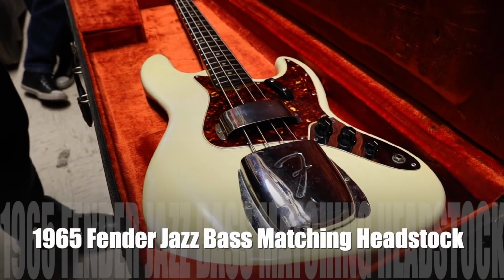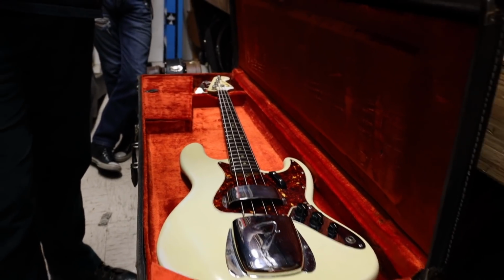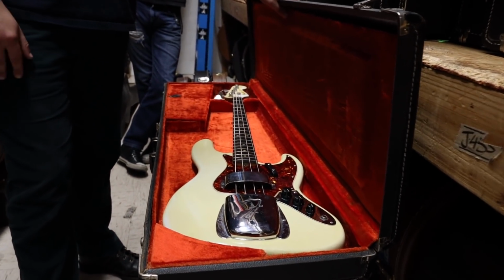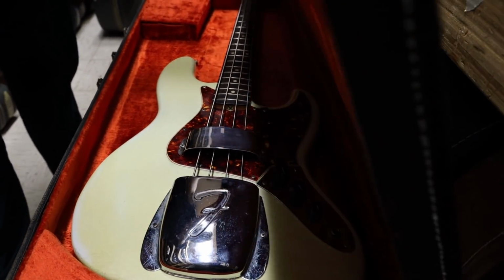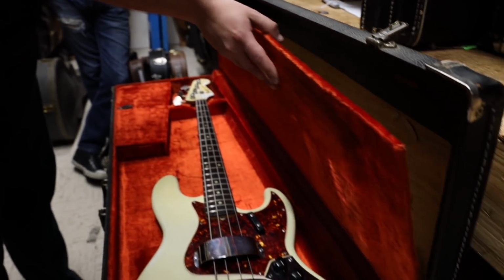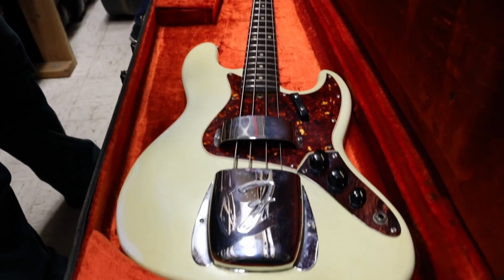Now, this case, first of all, let's start there. It's not the original case with this bass. Norm got this bass without a case, so I paired it with this. This should be from the 70s. It's a little bit flimsy, but we could fix that. I just wanted to let you guys know, but man, let's get to the bass.